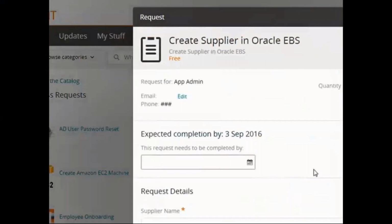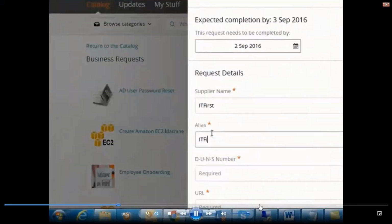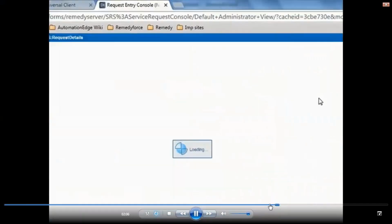The supplier usually requires a lot of information to be entered, so I'll just skip that part and let me go a little further. Yeah. So as we see, this request from My IT has already come to Remedy, and these were the details of the different attributes that were supplied during SR creation.